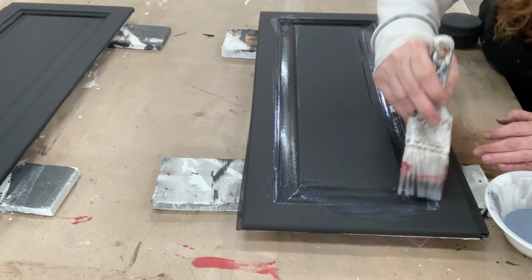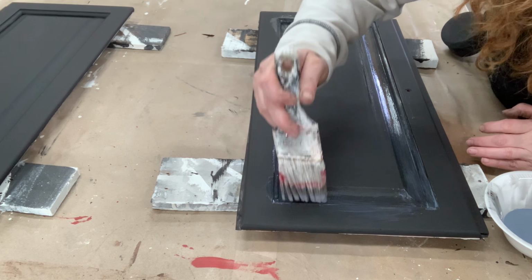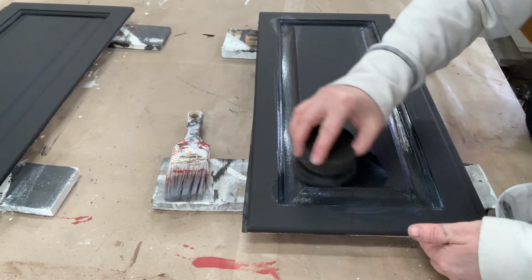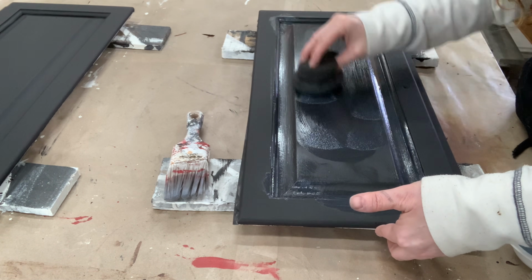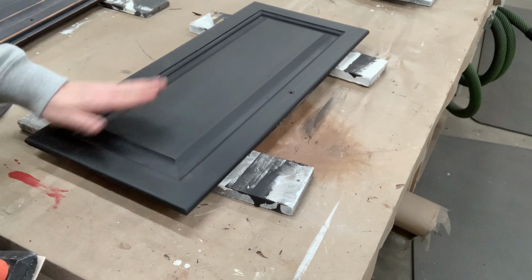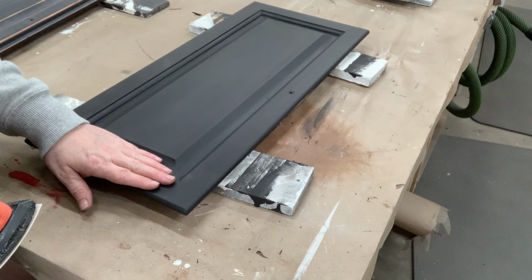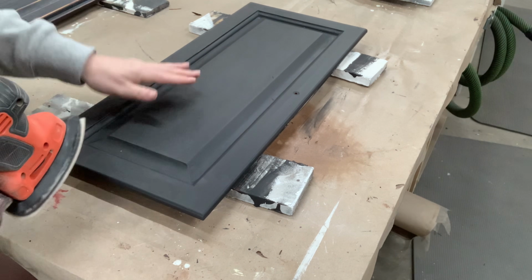When I put my polycrylic in a bowl to apply it, I added just a little bit of that Eclipse paint just to stop any white chalkiness that might happen when you're doing a dark paint with a clear top coat. That polycrylic is dry, I want to distress my edges, and yes, you do see my BLACK+DECKER mouse sander in my hand to distress my edges.